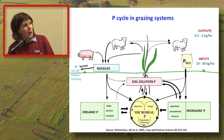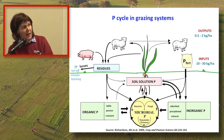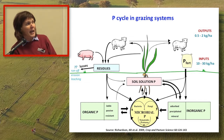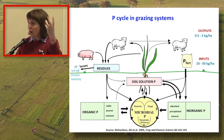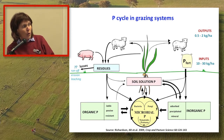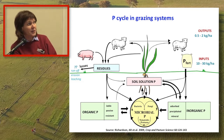So remember, we've got all this stuff happening under the soil. We've got the pool where the plant takes its phosphorus from. That's this soil available phosphorus. And we've got these other two areas feeding it: the inorganic phosphorus pool, the more mineral type phosphorus material on this side, and the more organic, once living plant material sort of stuff on this side.